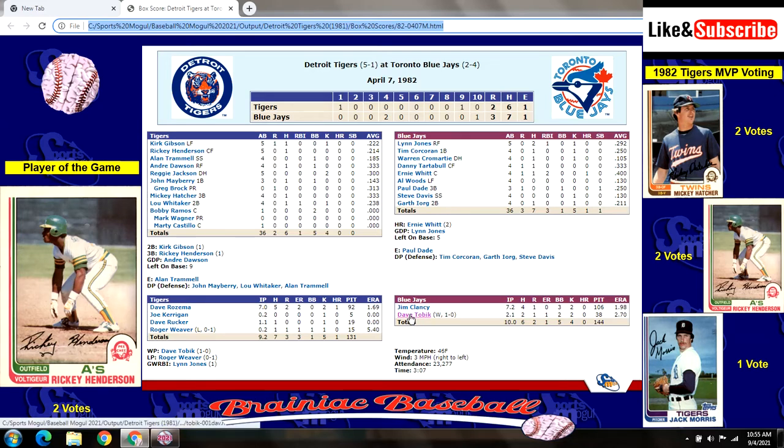And Tobic, revenge. He gets the win, going 2 1/3 innings, giving up the 1 run. Ernie Whitt hit a dong to get the Blue Jays on the board. That 2-run shot actually gave them the lead. So player of the game is definitely going to be Rickey Henderson.